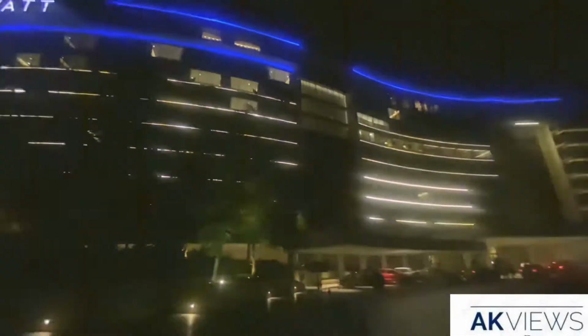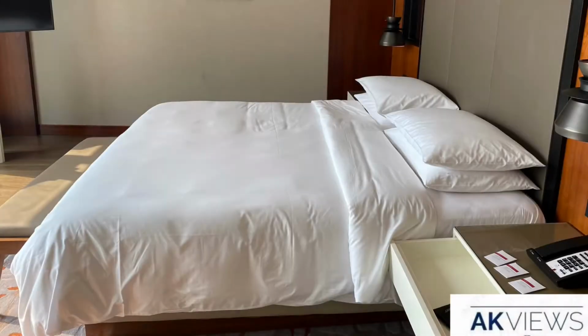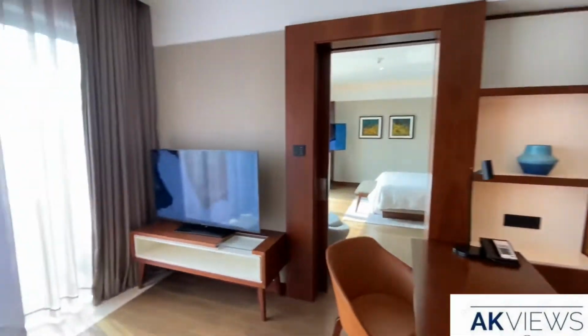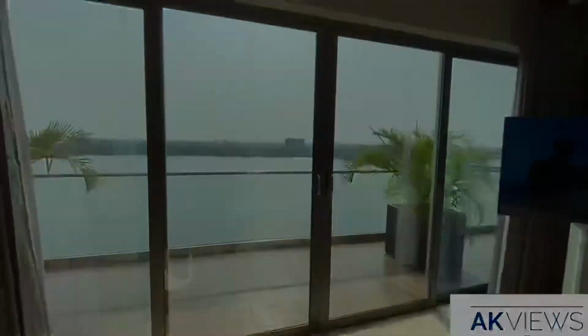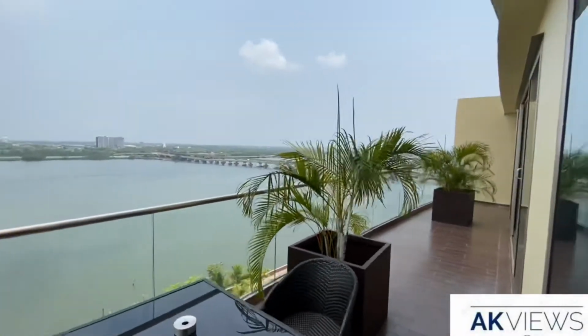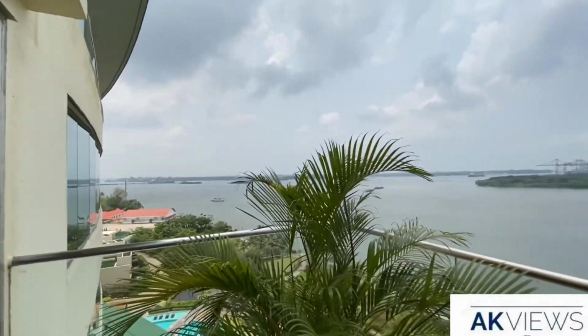Finally, it's time to go to bed and see you all tomorrow. Good morning and namaskara from Kochi. The room looked very beautiful in the morning. It's finally time to say goodbye to this grand terrace with a beautiful view in the morning time of Kochi Harbour and Vembanad Lake.